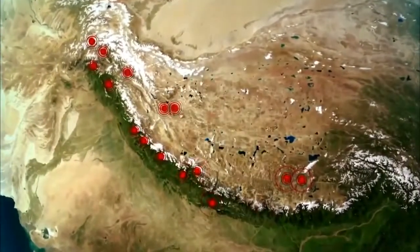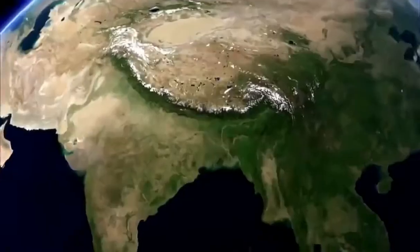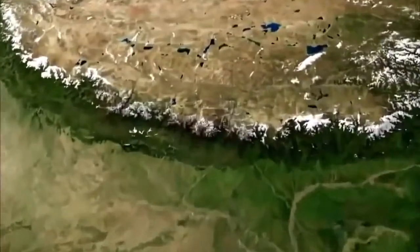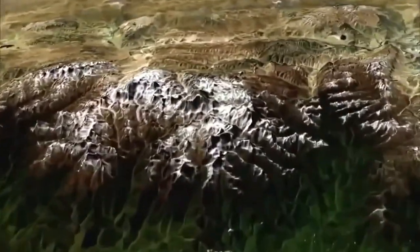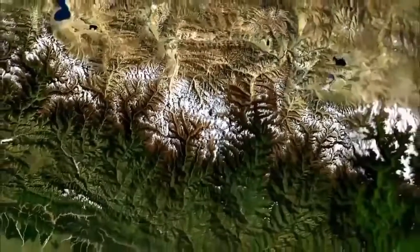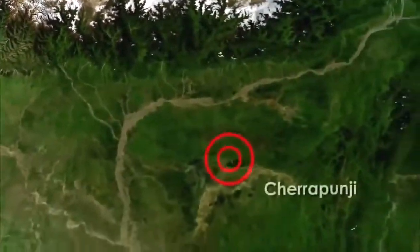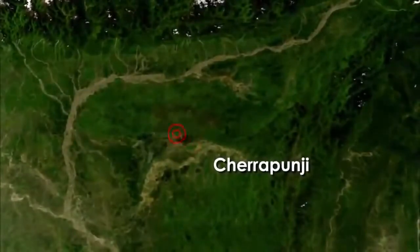These devastating earthquakes are the result of a very active mountain belt. Further evidence that Everest is being actively pushed upward. But there is a second force at work in these mountains: erosion. There's a constant battle going on in nature here between the uplift of the Himalayas and the down-cutting of erosion. Erosion in the Himalayas is ferocious. A clue as to the reason why lies in a small village 300 miles east of Everest, Cherrapunji.